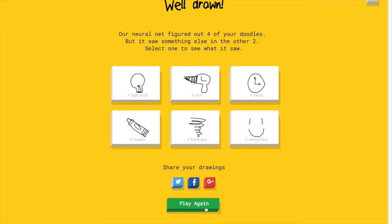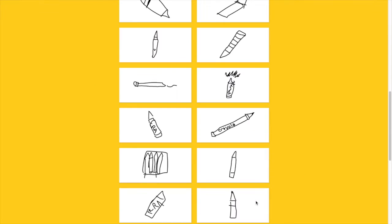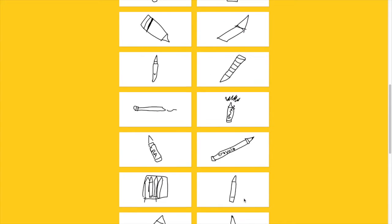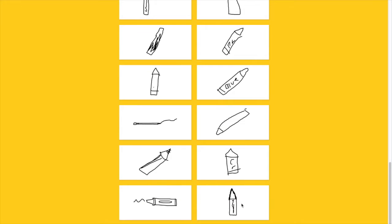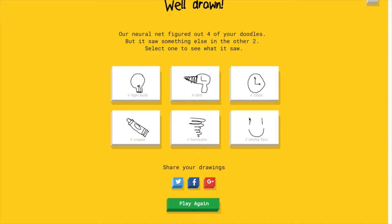Would that have helped? The crayon really looks like a crayon. I don't know how I could have guessed it wrong. Because I draw it with a tilt. Oh no. It does look like a crayon. This AI is screwed up. Nah. I'm sorry. I guess it's learning.